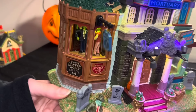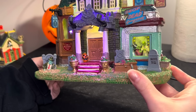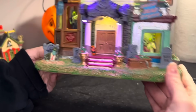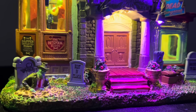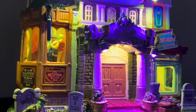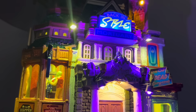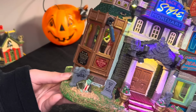So let's just take a look here. We'll start with the windows. Oh, it's not just a hair salon. Oh, there's a salon, but look at that. There's like a clothing store. Oh, so it's like a complete building full of being in style. Okay. Back in style. So it's like a little mall. Oh, that is cool.